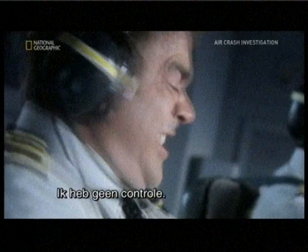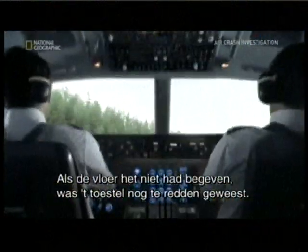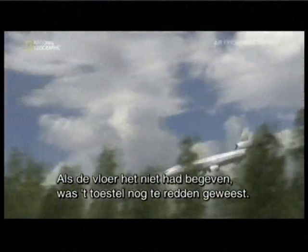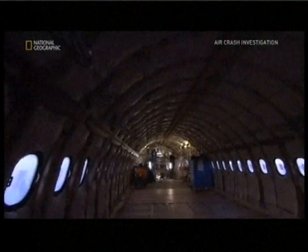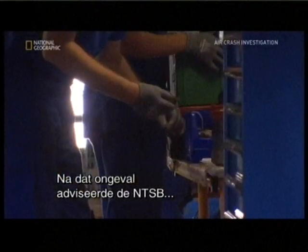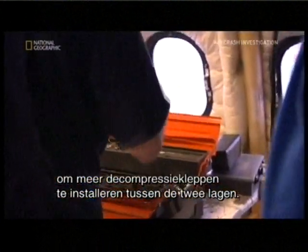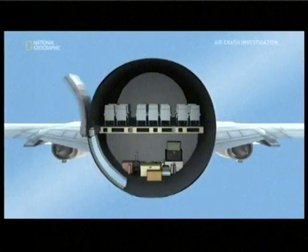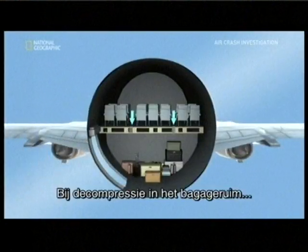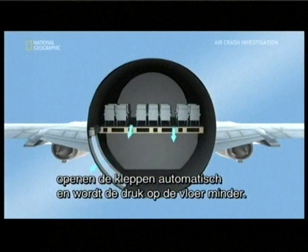We've lost it! If the floor on that flight hadn't collapsed, the pilots may have been able to save the plane. After that accident, the NTSB recommended that manufacturers install many more relief vents between a passenger plane's upper and lower levels. If there is decompression in the cargo area, the dado panels open automatically and release the pressure on the floor.